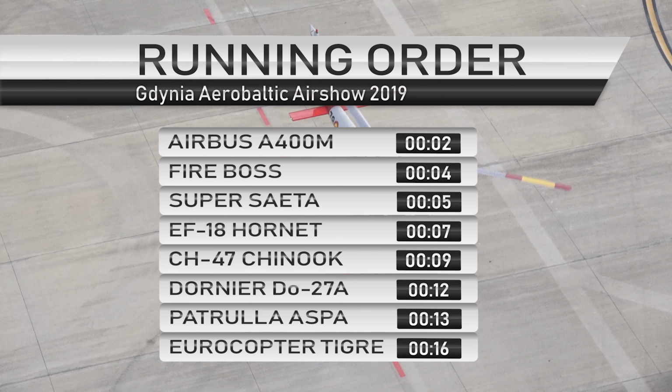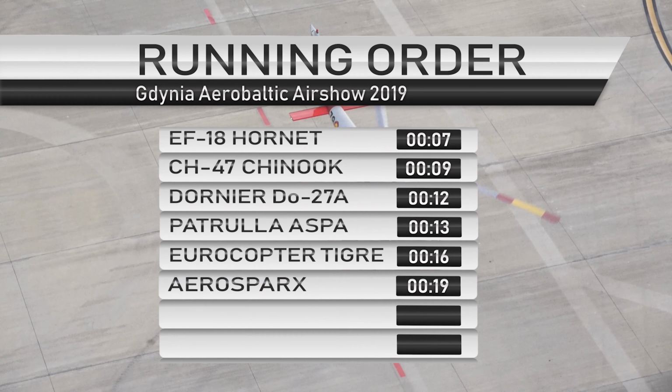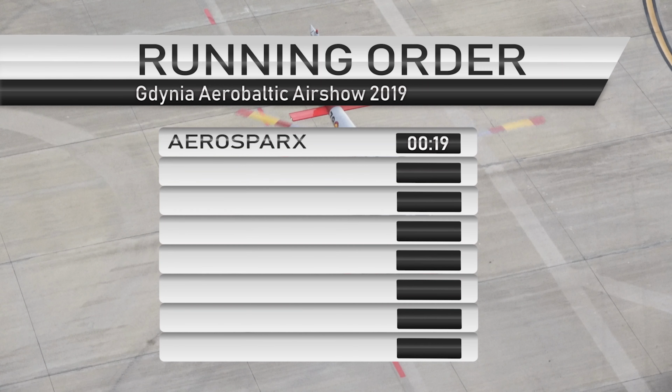Festa al Cel may not be the same international spectacle as it was in previous years, but it's still one of the best places to see the Spanish military in action, and among today's highlights, the A400M, Hornet, Chinook, Patrulla Aspa and the Tigre. Aerosparx closed the show with a sunset display.